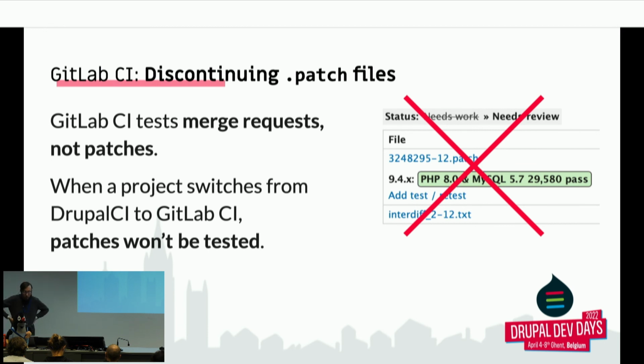Once a project starts using GitLab CI, those maintainers are effectively saying that they don't accept patch files anymore. Because GitLab CI works on merge requests. It doesn't know what a patch file is. It won't test it.